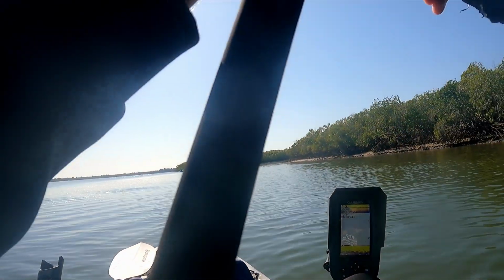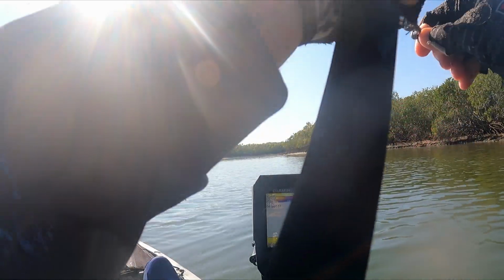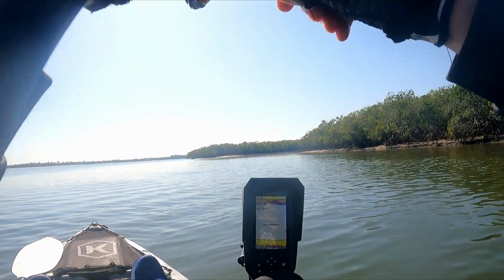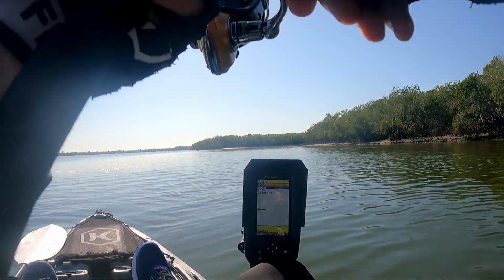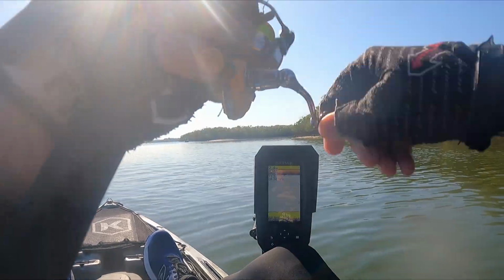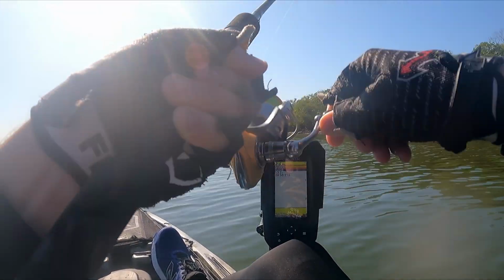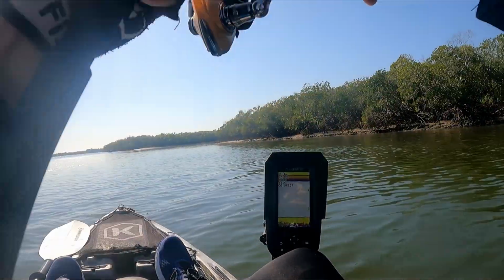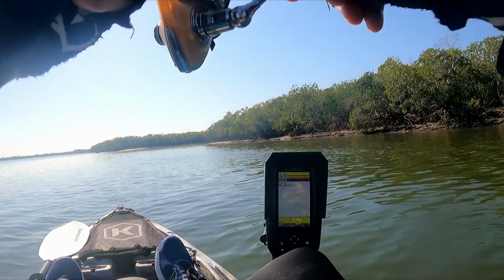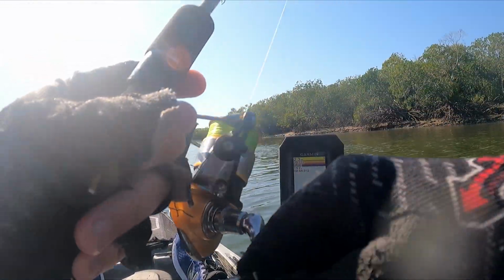There we go. Oh, and again, feels like a brim this time. It could be a little flatty. I'm thinking a brim though. Yeah, little brim though.